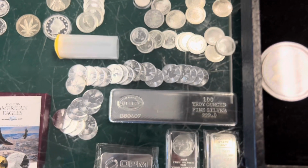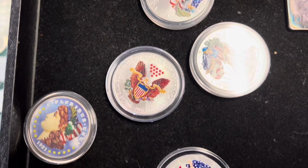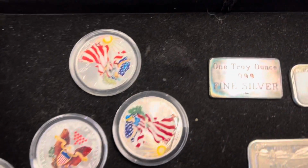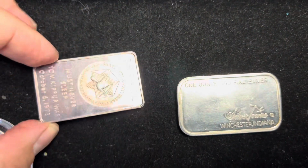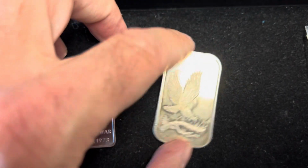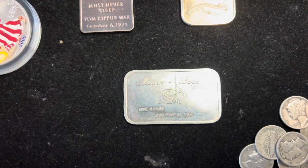Now let me show you what I purchased, and I'm also going to tell you why. I found the cheapest silver in the joint. Take a look at these colorized eagles. I grabbed up the last ones that Sherry had. I also found these silver bars, kind of unique. I haven't seen one of these before. This one is from Israel. The other one is a cool one as well, vintage. And take a look at this, vintage Father's Day from back in the day, 1973, I think.